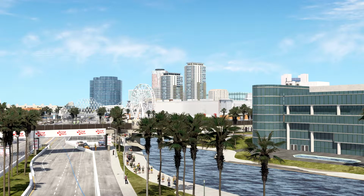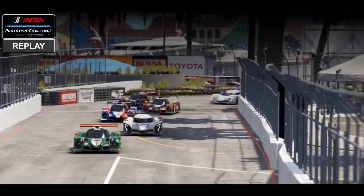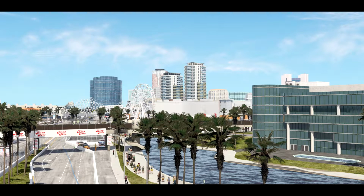And let's take a look at our overtake of the race, by Savonin early in the race on the opening lap. Goes from 4th to 1st. He's going to be our overtake of the race.